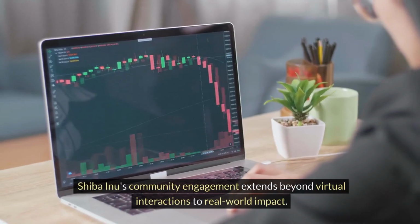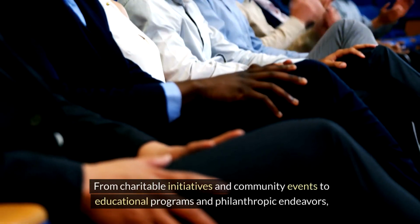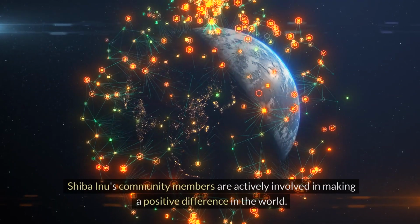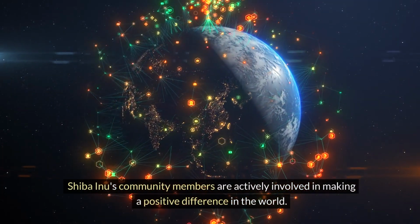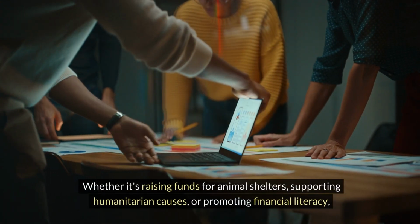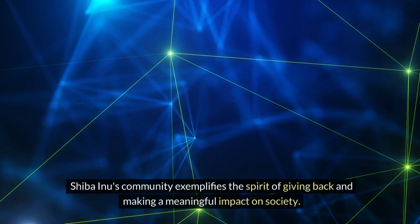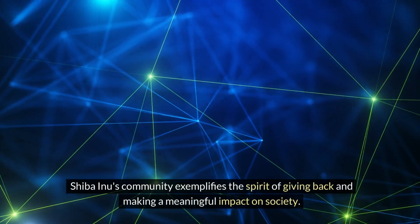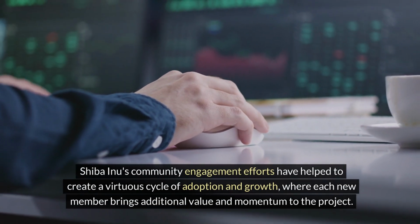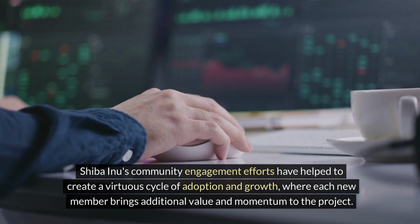Shiba Inu's community engagement extends beyond virtual interactions to real-world impact. From charitable initiatives and community events to educational programs and philanthropic endeavors, Shiba Inu's community members are actively involved in making a positive difference in the world. Whether it's raising funds for animal shelters, supporting humanitarian causes, or promoting financial literacy, Shiba Inu's community exemplifies the spirit of giving back and making a meaningful impact on society. Shiba Inu's community engagement efforts have helped to create a virtuous cycle of adoption and growth, where each new member brings additional value and momentum to the project.